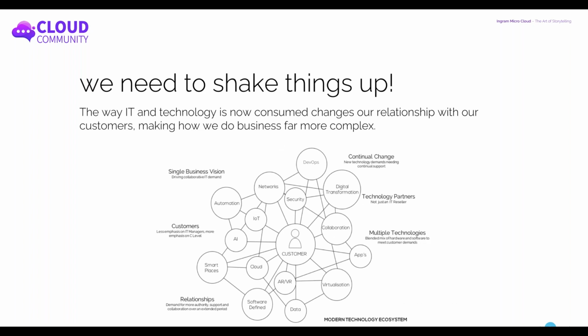Nowadays, the customer is at the center of it all. There are multiple technologies, multiple changes, multiple vendors, and what we need to do is provide the end user with the services and products they need to consume.